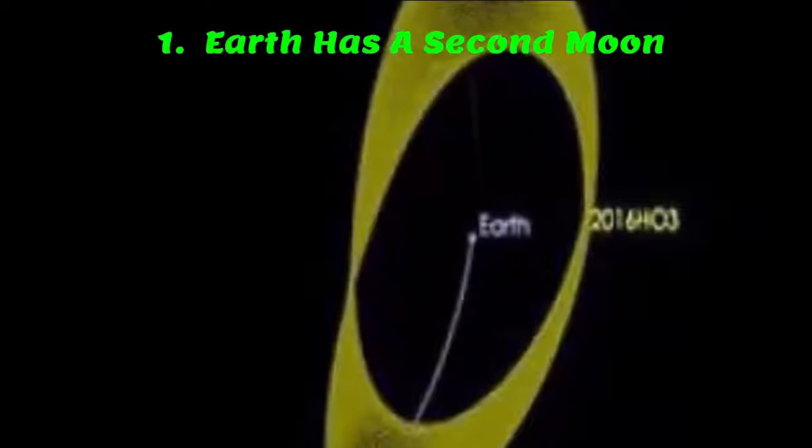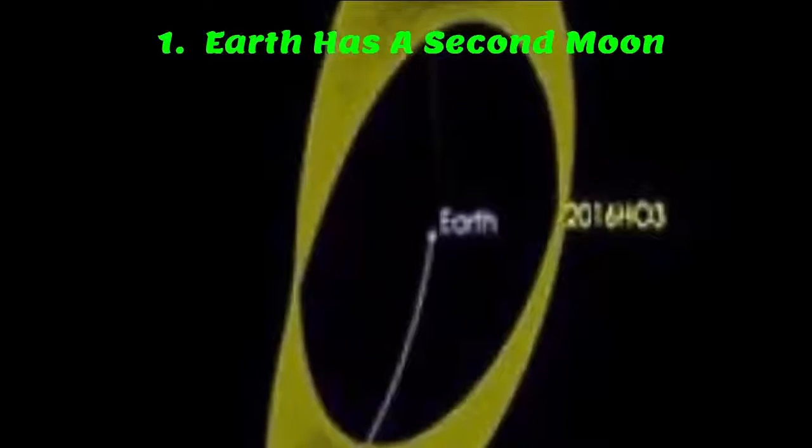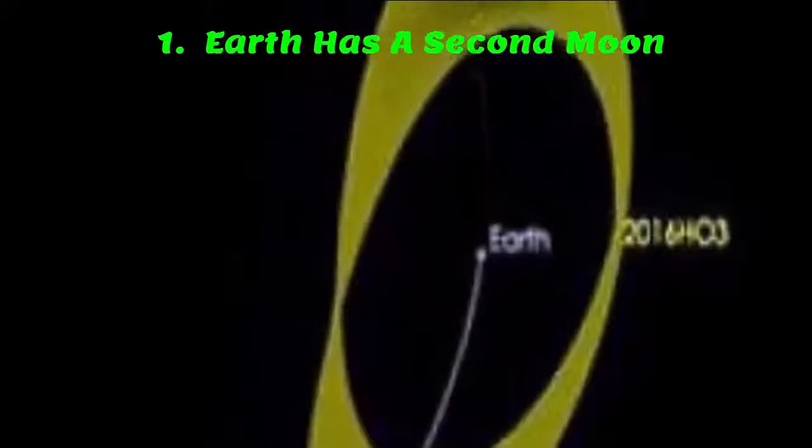Now, NASA has confirmed the existence of 2016 HO3. The asteroid orbits very far from Earth and is more gravitationally affected by the Sun than Earth, but it does orbit Earth as well along its orbital path of the Sun. Don't get too excited about walking on it one day, as it is considerably smaller than our natural satellite, with dimensions of 40 to 100 meters, 130 to 350 feet, across.